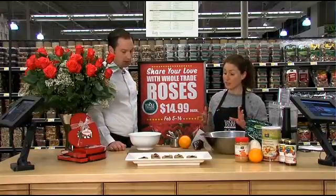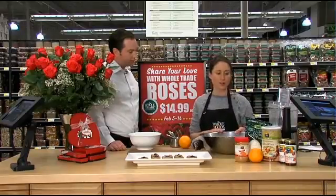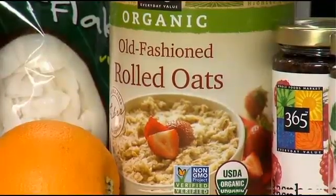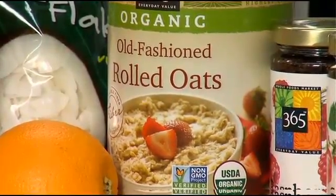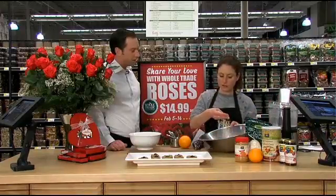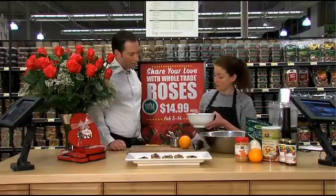Well, let's try it out. Really delicious. So I've gotten us started here. What I did was I took 3 cups of old-fashioned rolled oats, and a half a cup of coconut, and I got that going here in the food processor, just a quick little pulse, so it's not too fine but not whole. And what I got started ahead of time was 3/4 of a cup of pitted dates.